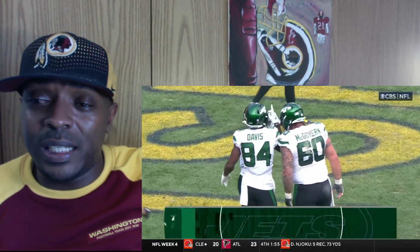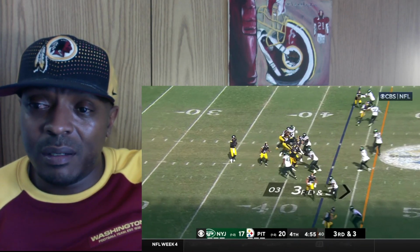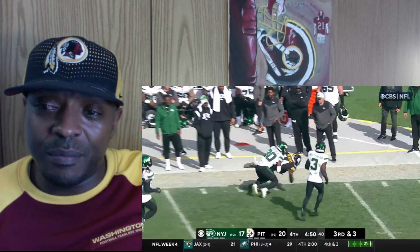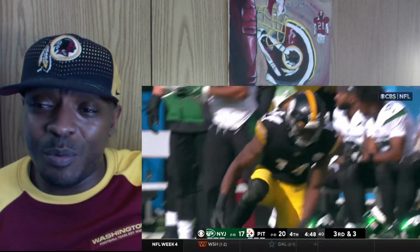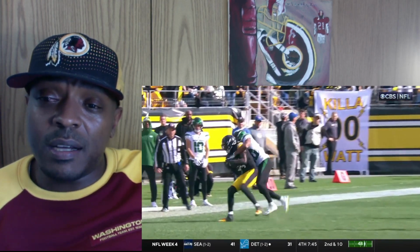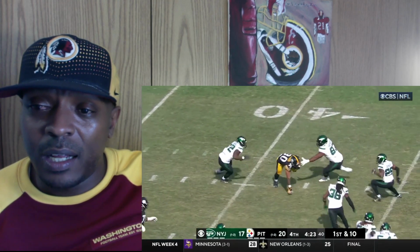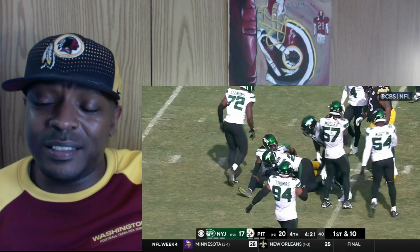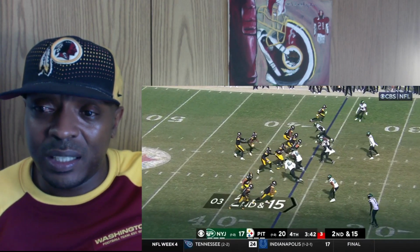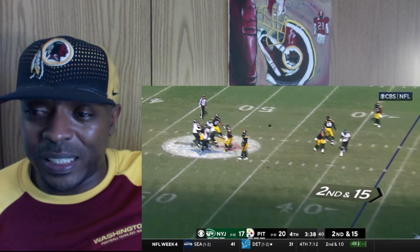Wow. Did that get tipped? That was weird. Okay, good play by Wilson, though, up top. Tell me that's him. Tell me that's him. What I tell you, man? Get that man. That man need 10 targets a game. 5 for 7. Oh, fumble! Oh, dude, that's tough. 2nd and 15. You don't want to see that, though. You don't want to put yourself in a negative position.